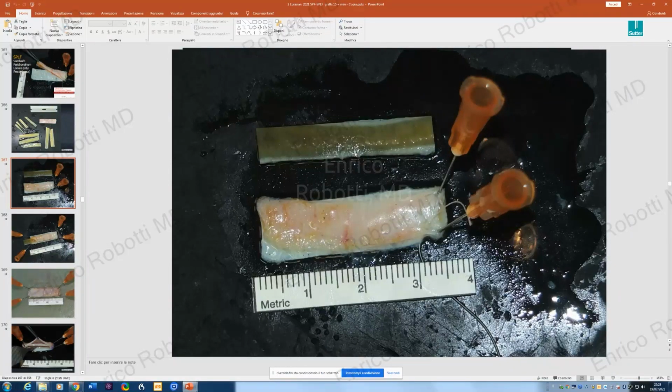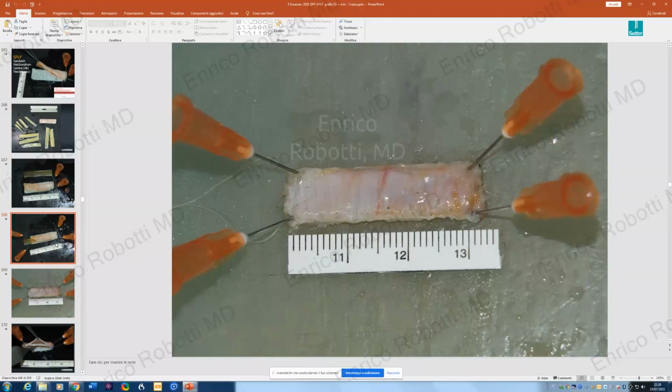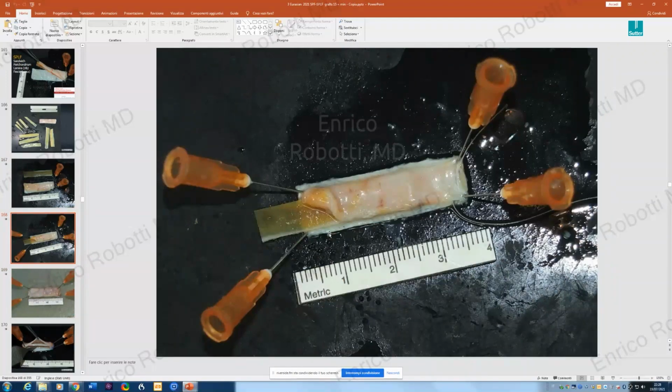I've not counted them, but I'm pretty sure we're far over 100 cases, and I can tell you, I've not had one single shift. So that may sound a little bit preposterous, but that's a fact. And I think the reason is that this item, you have perichondrium, it will stick immediately. And then you have the lamina if you need it, and then you have the fascia.